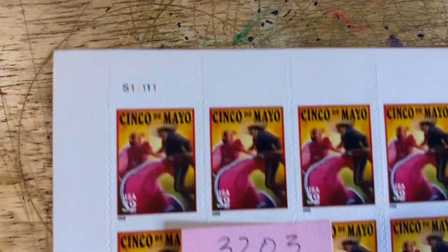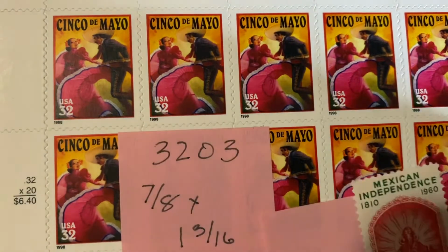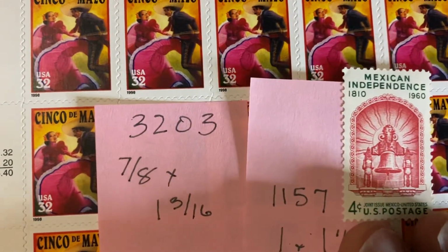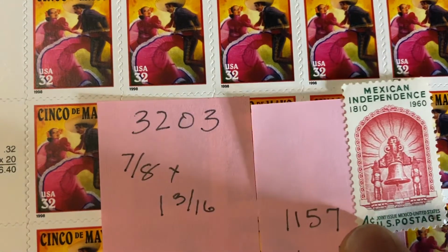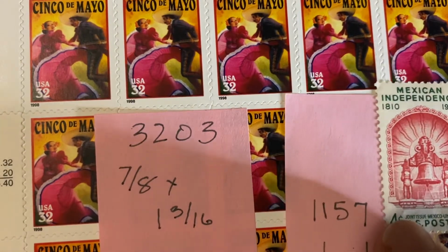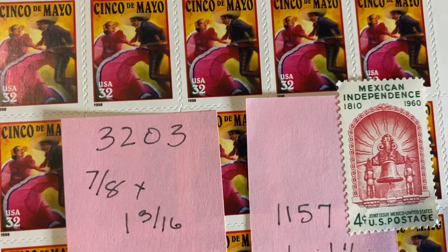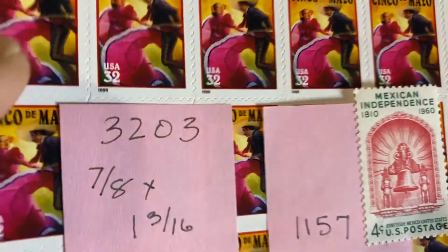Similarly, you can use a theme based on Mexican American or Mexican Hispanic history. You have the Cinco de Mayo stamp, which I showed you in the Dance Week, and you can combine that with the Mexican Independence stamp. And the funny thing is, and I've said this before, many people get the two mixed up. Mexican Independence Day is September the 16th, and Cinco de Mayo is the celebration of Mexican forces over the French. So they are not the same thing. So that's just a play on Mexican history. But you can use those two for your 36 cents.